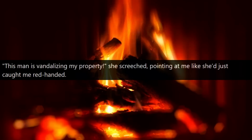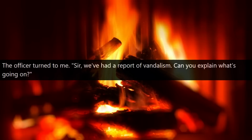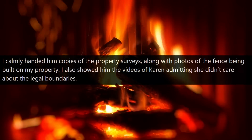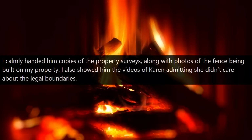"This man is vandalizing my property," she screeched, pointing at me like she'd just caught me red-handed. The officer turned to me. "Sir, we've had a report of vandalism. Can you explain what's going on?" I calmly handed him copies of the property surveys along with photos of the fence being built on my property. I also showed him the videos of Karen admitting she didn't care about the legal boundaries.